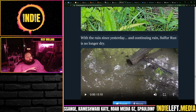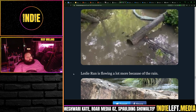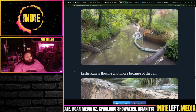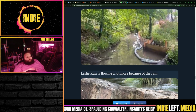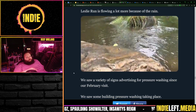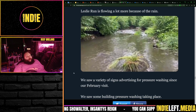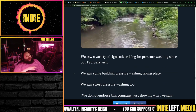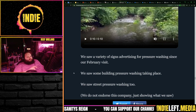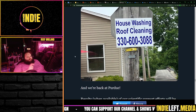With the rain since yesterday and continuing rain, Sulphur Run is no longer dry. No longer dry. And Leslie Run is also flowing a lot. Yeah, that same boom, but now it's got water nearby. All right, and then you've got Leslie Run also flowing a lot more because of the rain. Right, we saw a variety of signs advertising for pressure washing since our February visit. We saw some building pressure washing taking place. We saw street pressure washing too. We do not endorse this company, just showing what we saw.